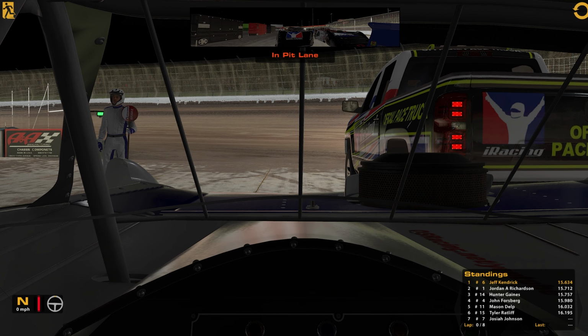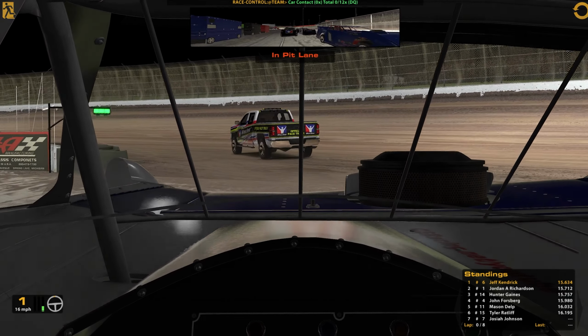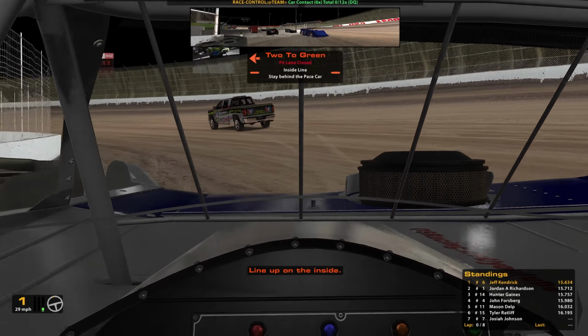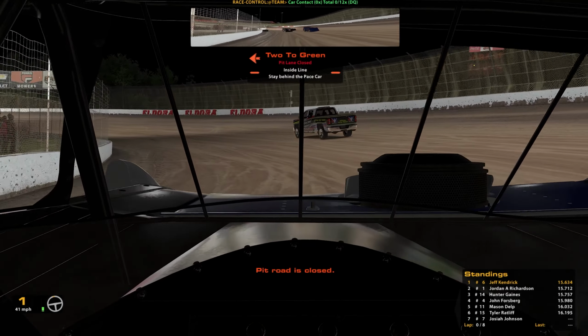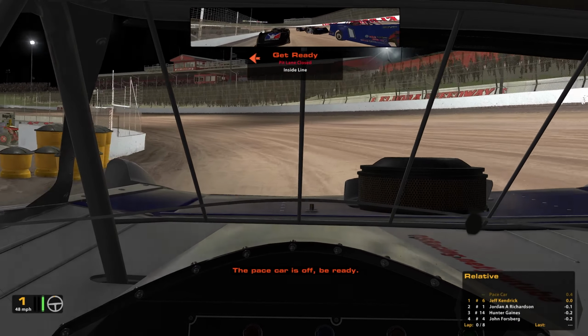Outside, it's Jordan Richardson in car number 1. Second row, Hunter Gaines, John Forsberg. Third row, Mason Delp and Tyler Ratliff. Back there somewhere, it's Josiah Johnson if he ever came back into the circle. The pace car is off. Be ready.